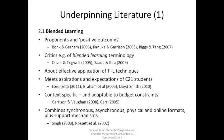Naturally, it hasn't been without its critics. Some argue that it's simply a marketing buzzword for a repackaged product, and that it adds nothing new. Others suggest that the term blended learning is in itself erroneous, as it isn't necessarily the blend that delivers positive outcomes, but in fact, what's really being addressed is the delivery method of the teacher, lecturer, what have you.